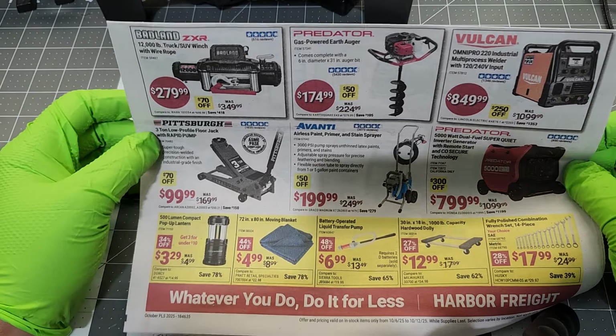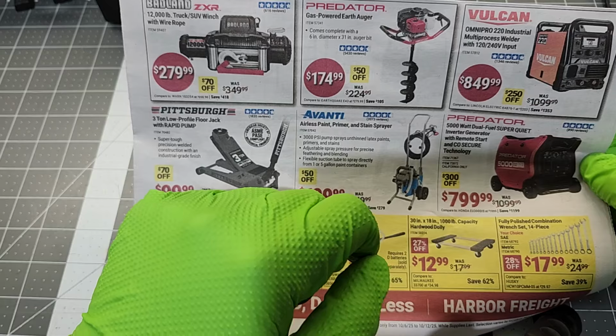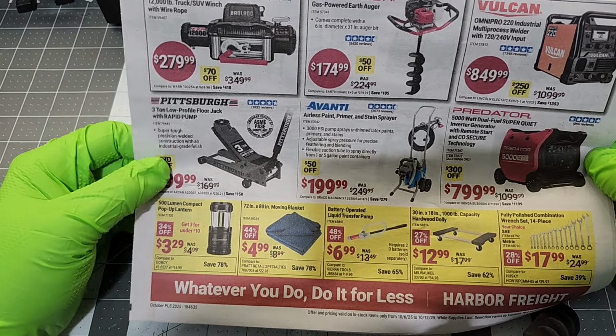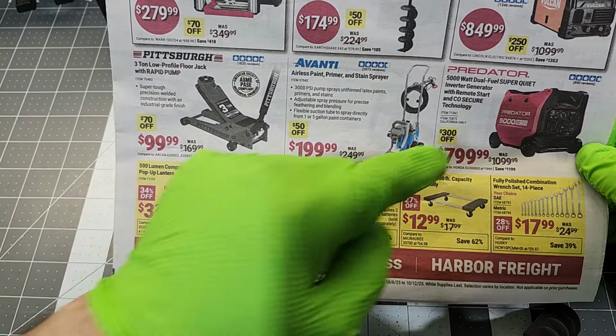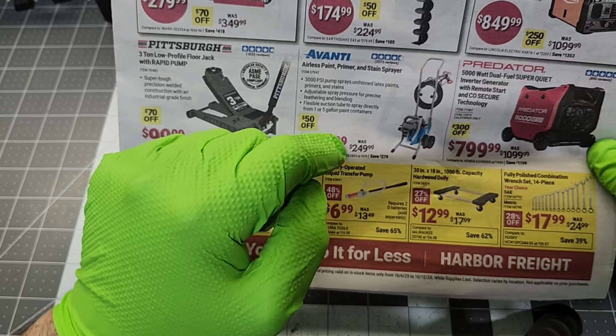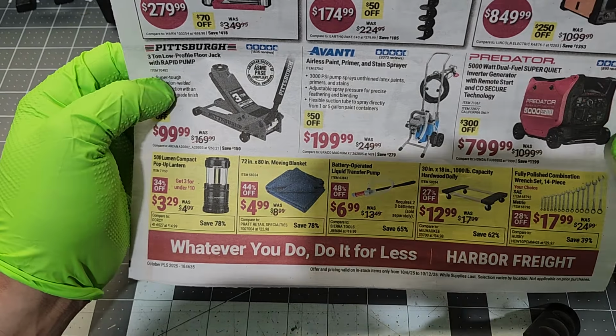Over here, got a few different things that I don't have a lot of experience with. We got the winch, we got the auger, and then this particular welder. Down here, we got the Predator generator, the inverter generator, and the paint sprayer. Sorry about that.